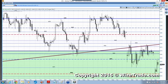So once again, nothing's been resolved on the euro. I just don't see where it's going to be able to work higher. And the concern that people had was if they would potentially get run over. That concern was taken out.